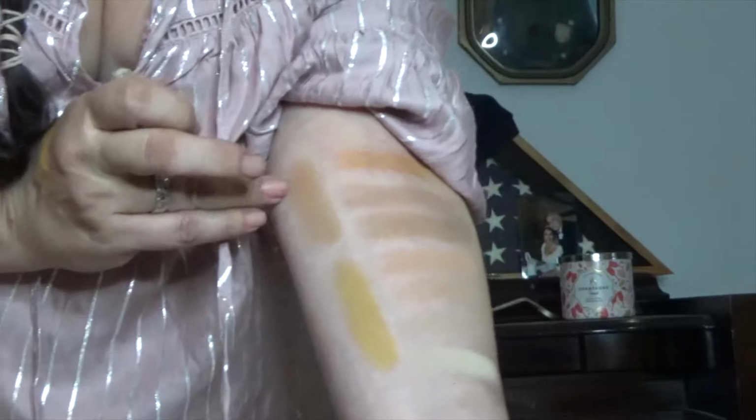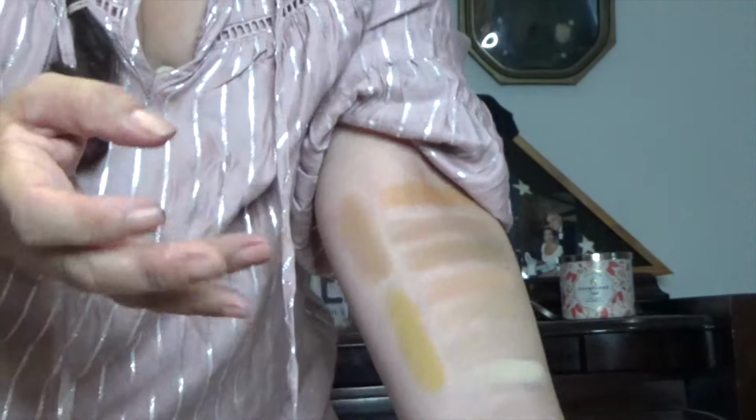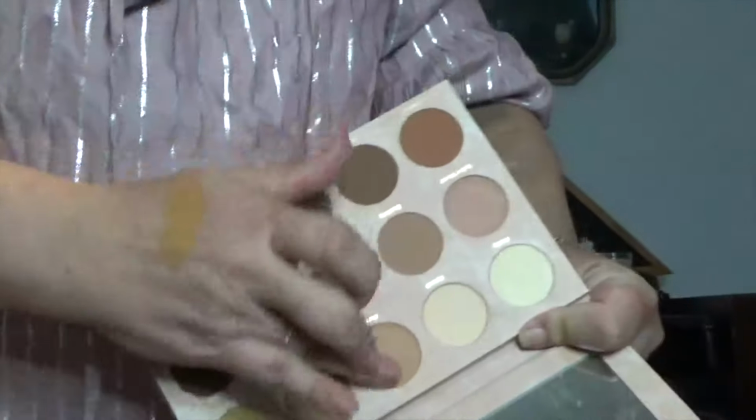This is more of a drier shadow. I think those are complementary to each other, but do I see any that are similar? I'll look forward to your opinion on that. And let's do one more. This one's called Caramel. These are more orangey than I truly had imagined. Oh, look at how that one matches that one.